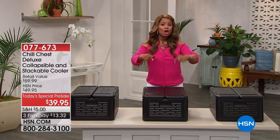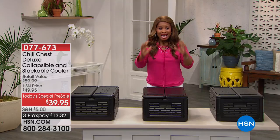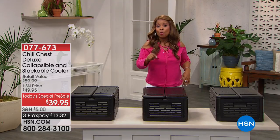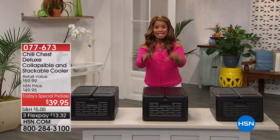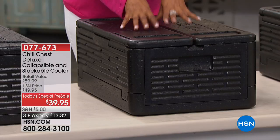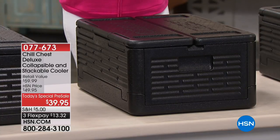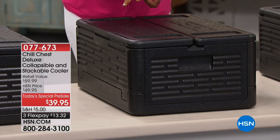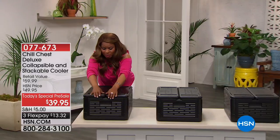This is an extra large deluxe. It can hold 60 cans of soda, up to 41 quarts. Not only can you put your pre-chilled foods on the inside and it will keep them cold for up to 5 hours, you can put hot, preheated foods on the inside and it will keep them hot up to an hour. Let me show you what you get, and then you're gonna meet our special guest expert, Mark Gillis.